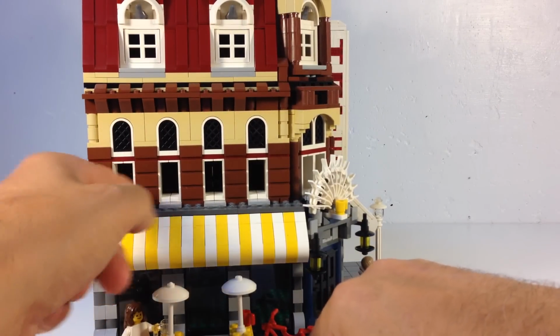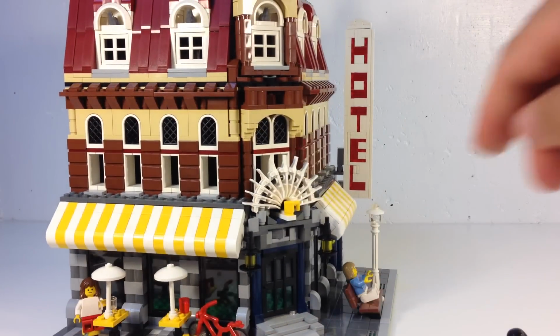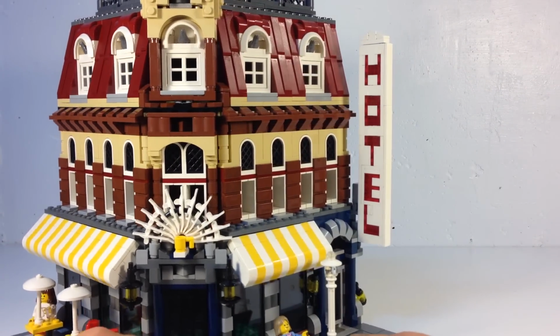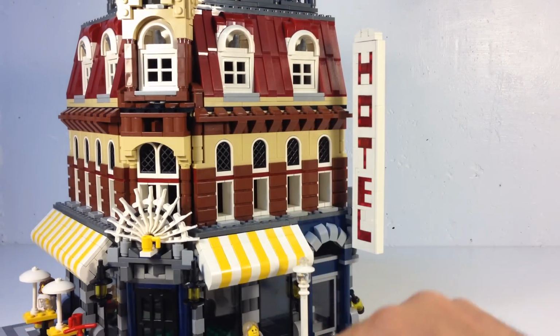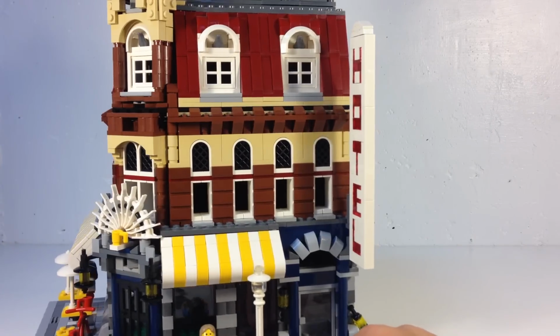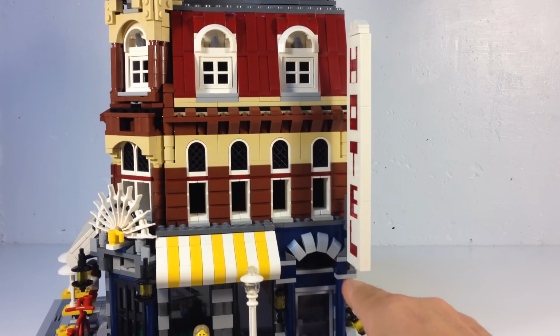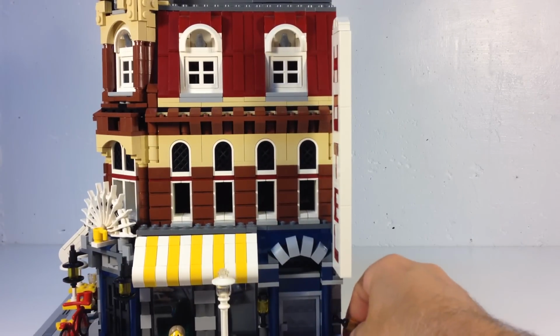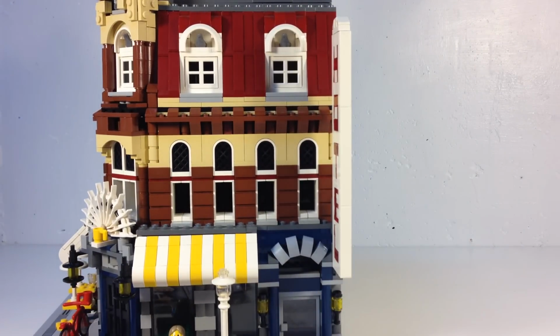These windows are hollow here. In the second floor, a lot of windows, but there's no glass. These are actually panels turned on their side. So this other thing, you see a lot of different techniques. This awning, this little piece here. Uh-oh, I knocked over the lamp. The lamps.